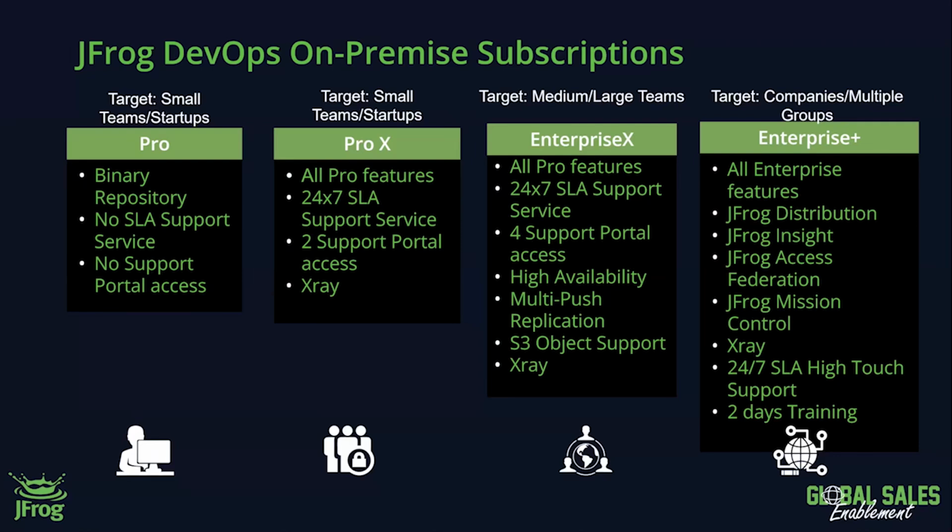These subscriptions have different levels. And so if we look at the left-hand side here, we'll start with the Pro. The Pro is really our loss leader. It's a low-price tool that allows us to get into small companies and startups, really small teams and startups, and then grow them to the other solutions. It has our full binary repository. It has no SLA support, so customers have to go to the community to get support. And it has no access to the portal for support either. This means that it is much more complex to get started.